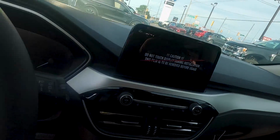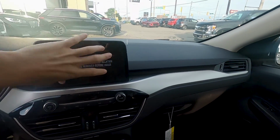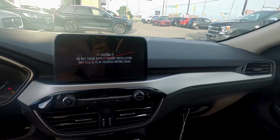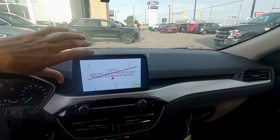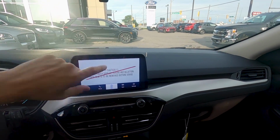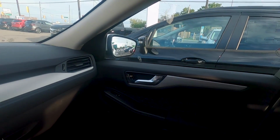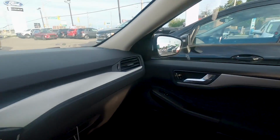Now, one thing to point out is, as I mentioned, in the Escape S, we're going to have that smaller screen. This is the SE, so we've got that 8-inch productivity screen here instead. Turning the vehicle on. One thing to point out is that in the Escape, navigation will not come standard. We do have to add it on. It is an add-on package. It's the same way with the EcoSport. But with the EcoSport, you get that package, you get Sync 3 with navigation and the sunroof.